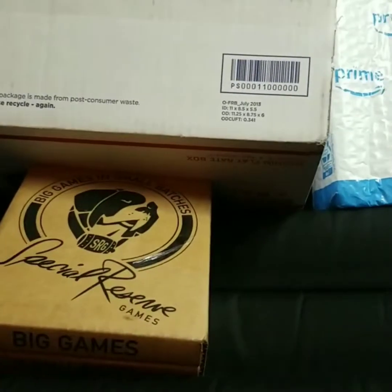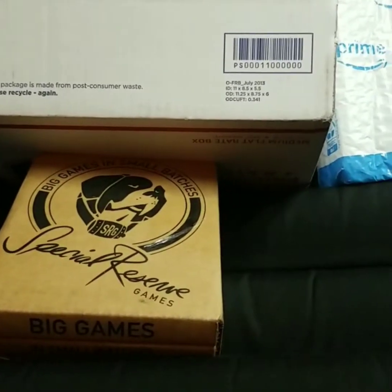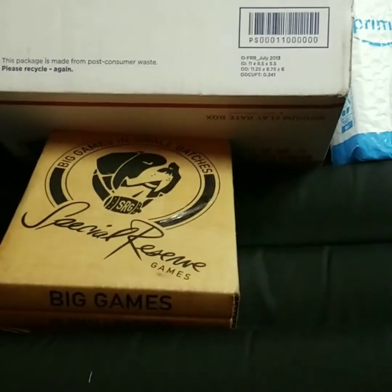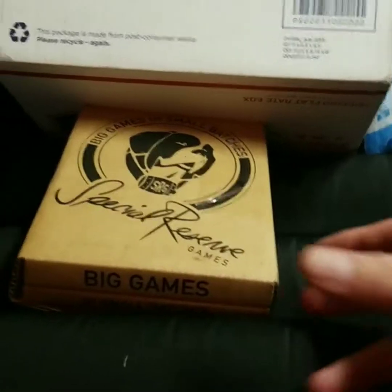So again, a nice example of what I like to do: buy a lot, make a couple bucks, which usually makes you gas money and then some, and get a handful of games that you didn't have, and so it always kind of works out.